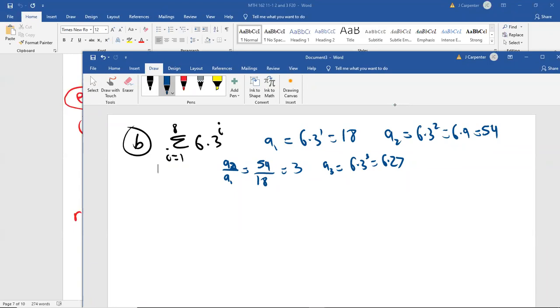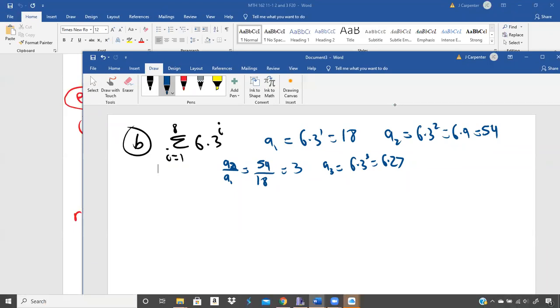Sorry, I thought I had that written down. 6 times 27 is 162. So if we take a sub 3 divided by a sub 2, it's 162 divided by 54. You get 3. So that's a second way of proving that it's a common ratio.